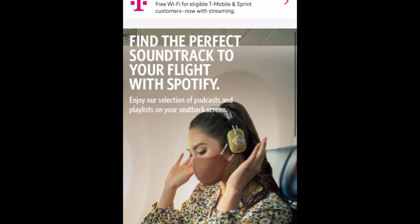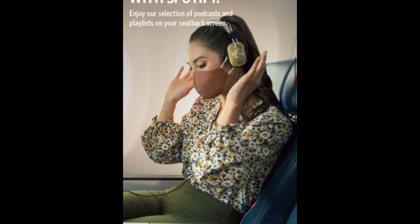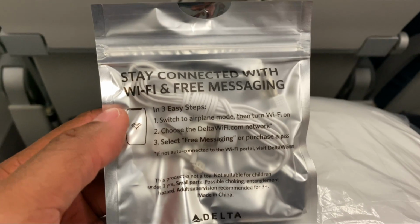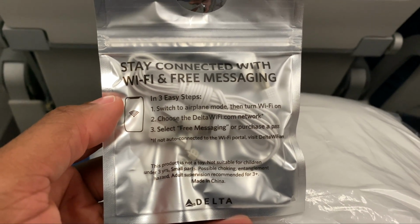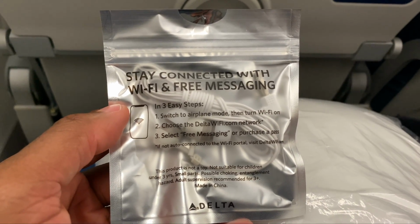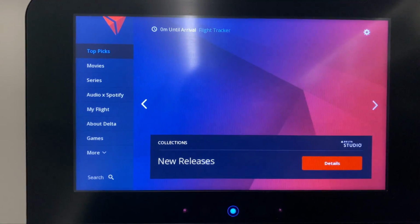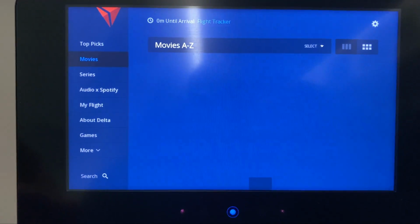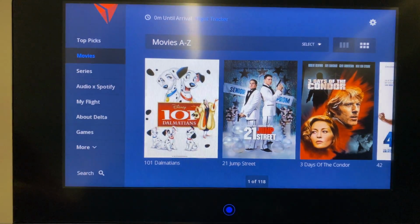In-flight entertainment was pretty good. Pretty much the standard Delta in-flight entertainment. You were able to get headphones passed out if you needed them to plug into the in-flight entertainment. I'll just let you look through a little bit of the in-flight entertainment, and I'll be back with my final thoughts.